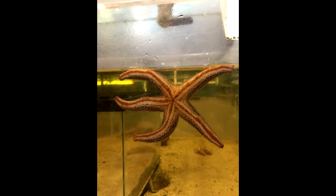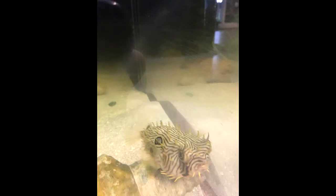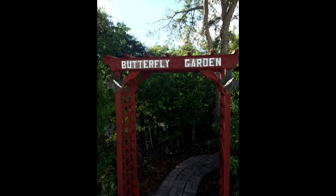I felt my time at Rookery Bay was a very educational experience. I saw many different exotic fish, as well as birds and snakes. They also had a boardwalk that led on a nature trail that overlooked the water and the mangroves, which was very cool, and there's many acres to walk. I didn't walk the whole entire thing. There was also a butterfly garden, as you see here.